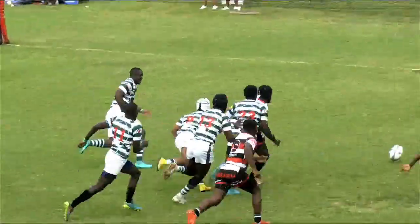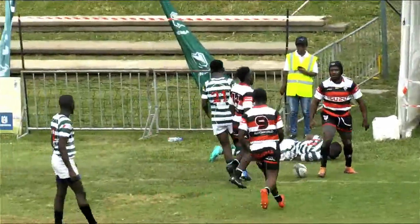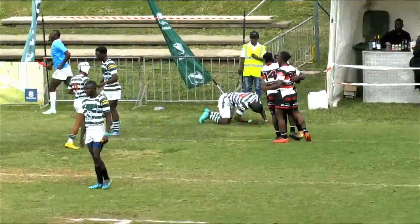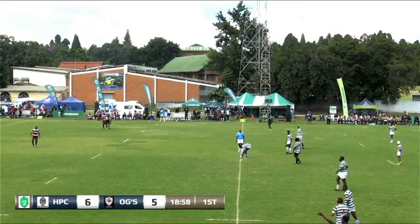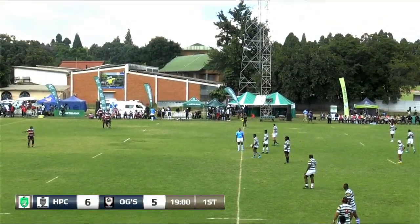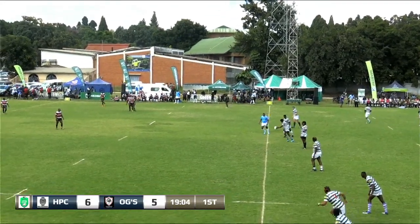He's got an inside pass as well. But look, swamped by 5 of the HPC players. He just puts it to the boot. Little dink in the gap there. Chases it up well, dots it down. He gets up as if he's like, yeah, that's just what I do. But that's very clever. You're surrounded by 5 people, so rather kick the ball away so you don't get tackled.